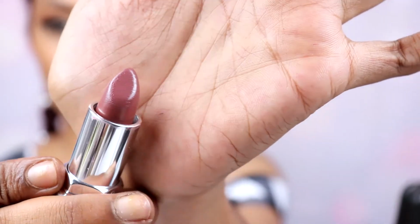The next shade I'm going to put on is called Control Freak. I'm going to swatch it right here. As I'm swatching, I'm trying to see whether there are particles driven in between the lipstick, but there isn't any.